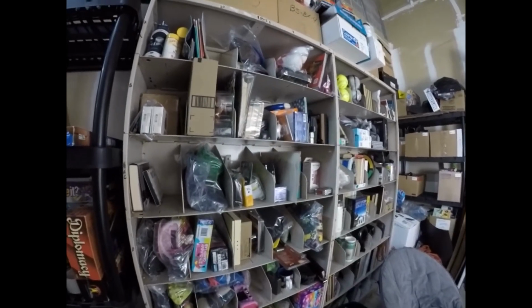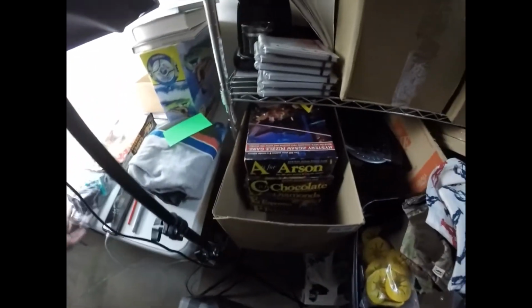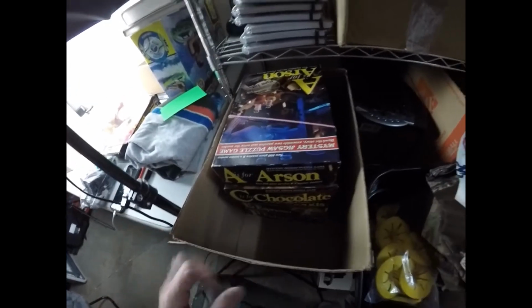Alright, next up is in BX10. We are just all over the place. Oh, right down there. I can see them right there. So there's some cameras. We'll get those out of the way. It's this whole box right now, so we're just going to pull the whole box.